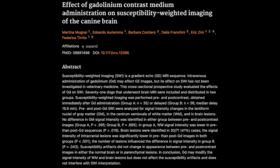So the timing of the scan was the variable? Exactly. They wanted to see if that affected the SWI results. What did they find? Gadolinium actually caused an increase in signal intensity in certain brain areas, especially in the white matter. Making the signal brighter after giving the gadolinium. Precisely. They looked specifically at a region of white matter called the centrum semiovale, and this increased signal intensity was most noticeable in Group A, the dogs that had the SWI right after the contrast. So timing did play a role.